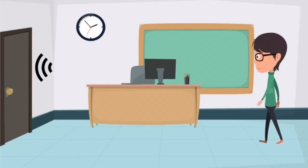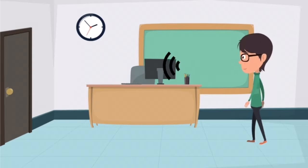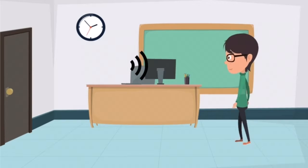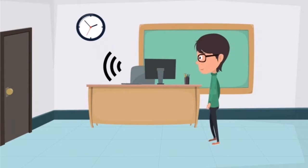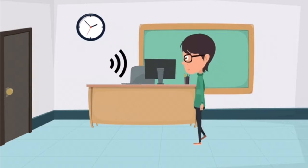To see how this works, we're going to look at the following simulation. Sound waves are produced by tongue clicks which reflect off of objects in the surrounding area and travel back to the ears. This allows individuals to determine properties such as distance, size, shape, and motion.